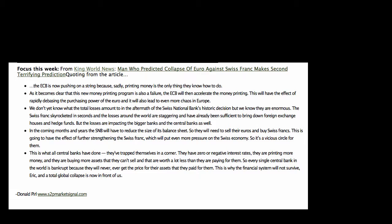We don't yet know what the total losses amount to in the aftermath of the Swiss National Bank's historic decision, but we know they are enormous. The Swiss franc skyrocketed in seconds, and the losses around the world are staggering and have already been sufficient to bring down foreign exchange houses and hedge funds. But the losses are impacting the bigger banks and the central banks as well. In the coming months and years, the SNB will have to reduce the size of its balance sheet, so they will need to sell their euros and buy Swiss francs. This is going to have the effect of further strengthening the Swiss franc, which will put even more pressure on the Swiss economy. So it's a vicious circle for them.